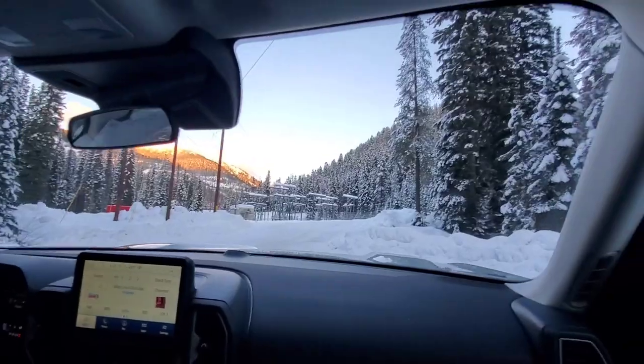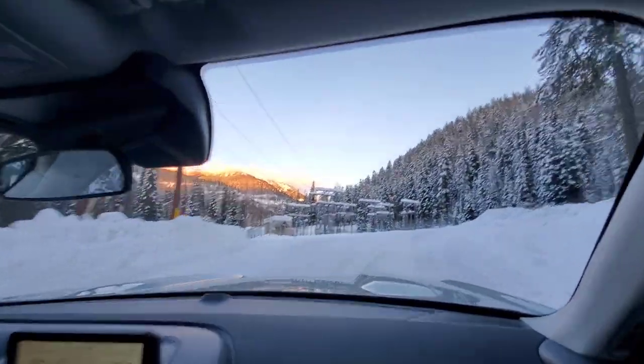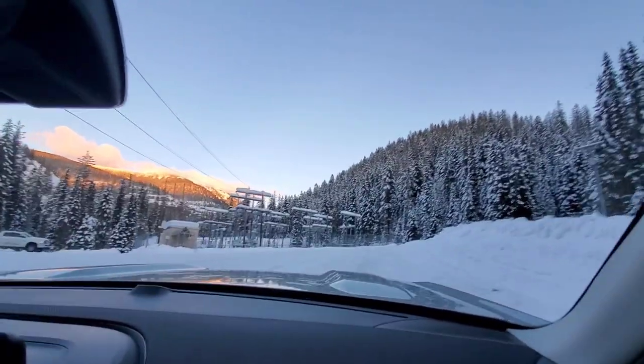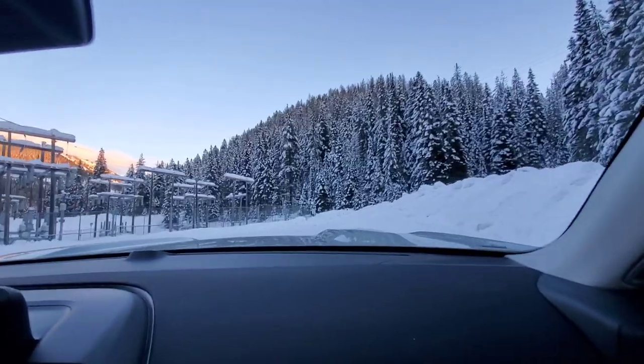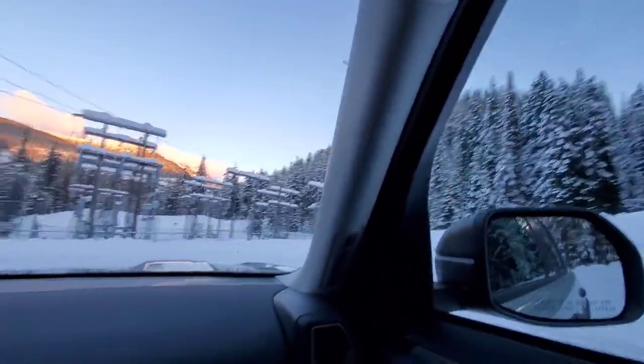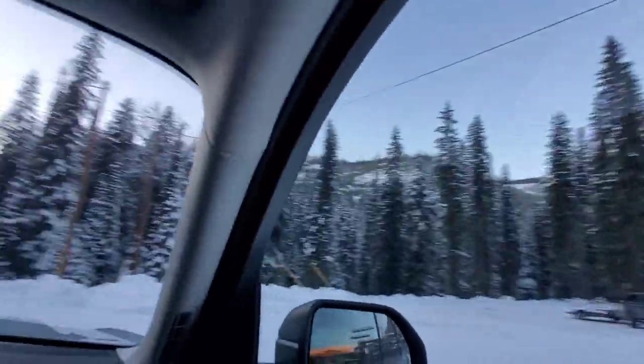Oh, look at the view, it's beautiful. Look at the view. Wow, this thing tracks crazy good. It is? Yeah, I mean, it's not even hardly spinning. Whoa, the road has gotten bad there. Wow.